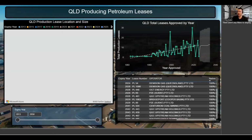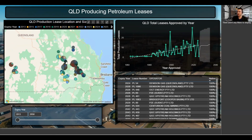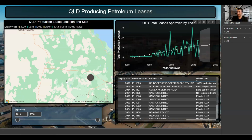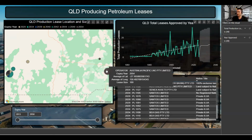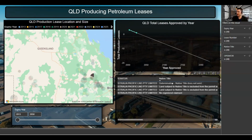So before we finish up here, I'm just going to go through Queensland producing petroleum leases, okay? And we're just going to have a look here at what was approved in 2024, so last year. I can have a look at the leases approved here, and I can see who the big players were in 2024. And I can go, right, Australia Pacific LNG expiring in 2054 there. I can click on this and these are the leases down here. I can see what the native title is here.